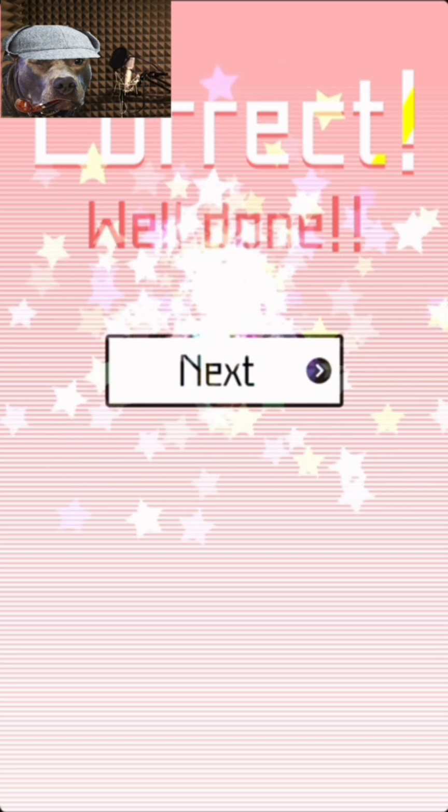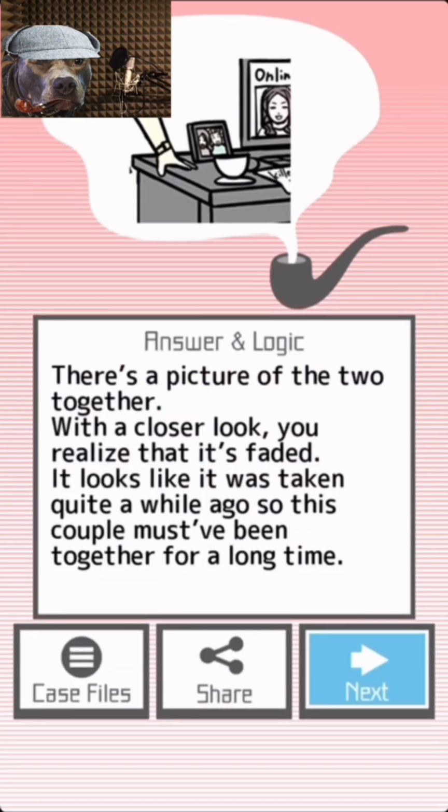Correct. Well done. There's a picture of the two together. With a closer look, you realize that it's faded. It looks like it was taken quite a while ago, so this couple must have been together for a very long time.